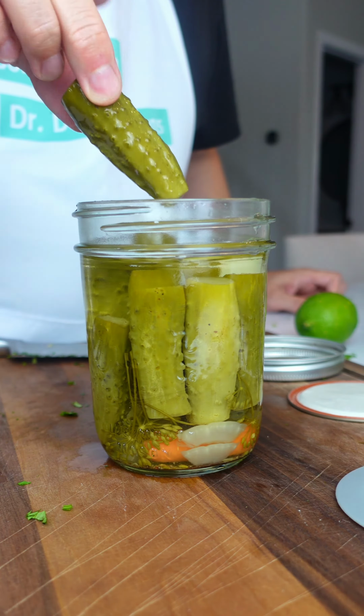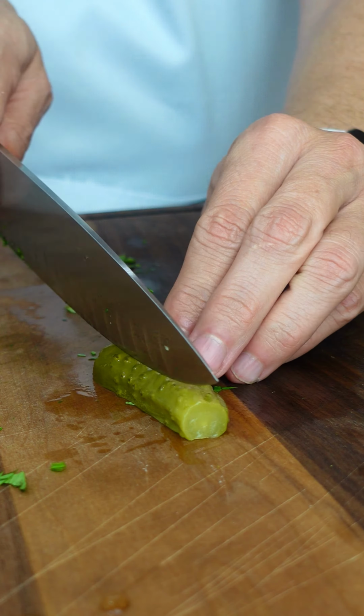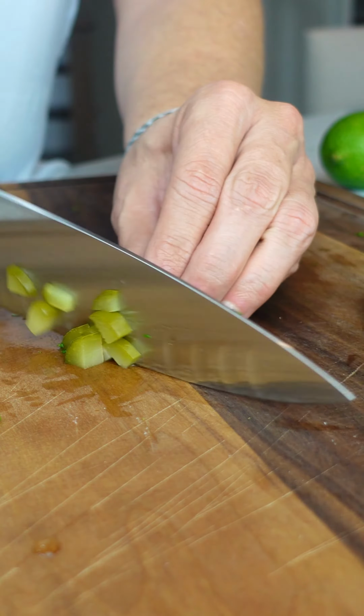He even took home a blue ribbon at the Minnesota State Fair. They're delicious and perfect with this, with just the right amount of spice.